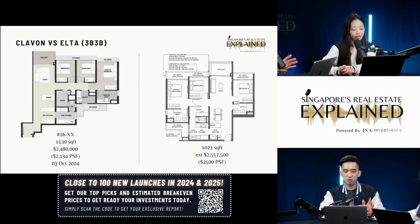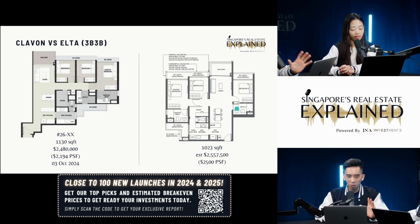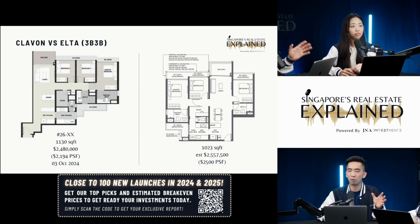And for the 3-bed, 3-bath, this is when things get a little interesting. You see Clavon have already transacted at 2.48 million, very close to 2.5, for the 26th floor, 1130 square feet. And if you look at the quantum of the average of Elta, you will see about 2.55 million. I would say it's very similar, very close. Yeah, so this is something where there could be an opportunity. And the layout type is actually very interesting, dumbbell layout, so it's much more efficient in usability of space. And that does put Elta at a competitive edge when it comes to the 3-bedroom premium layout.